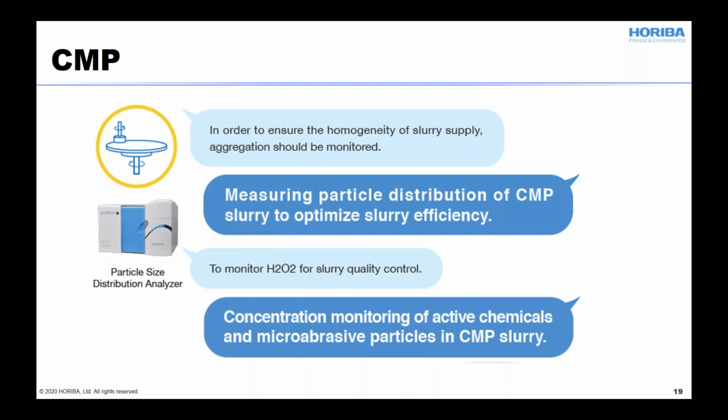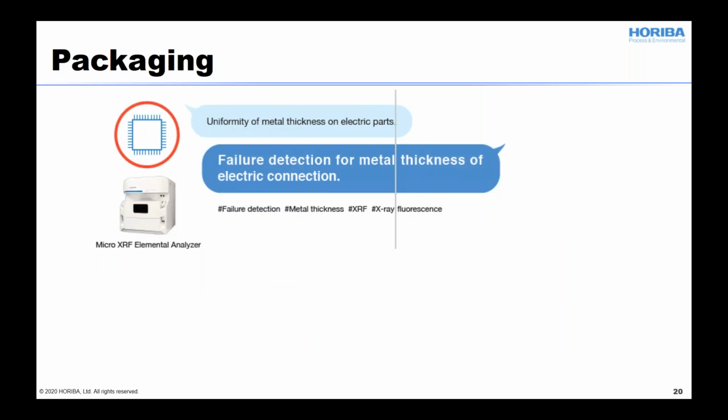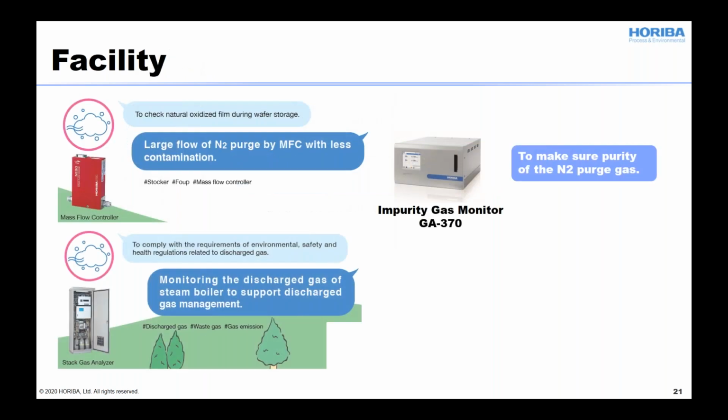In CMP process, particle distribution monitor provides optimization of slurry efficiency by ensuring the homogeneity of slurry supply. Afterwards, analysis of uniformity of metal thickness would detect the failure of electric connection. Now, let's walk out from the production process and take a look at the HORIBA solution for facility management.